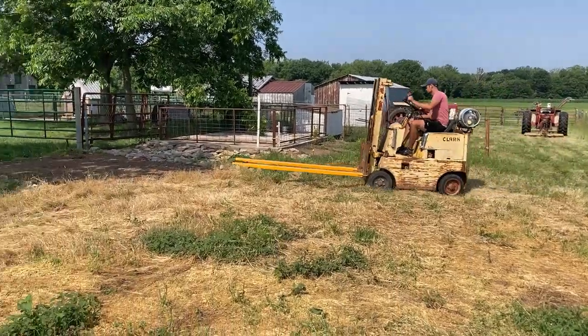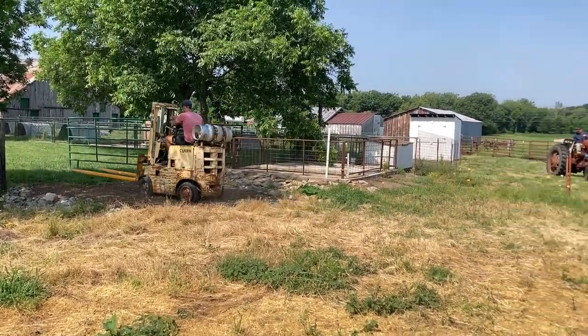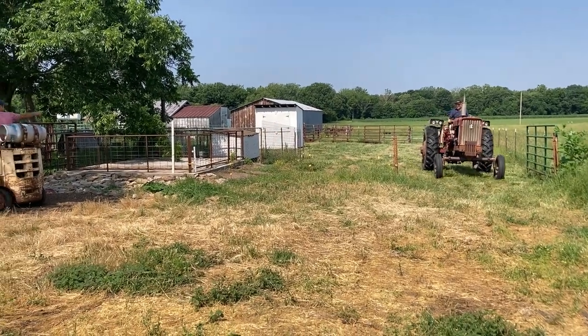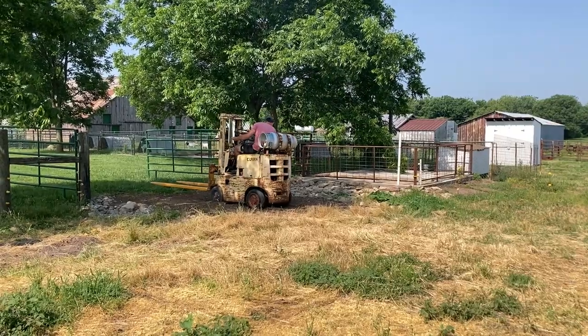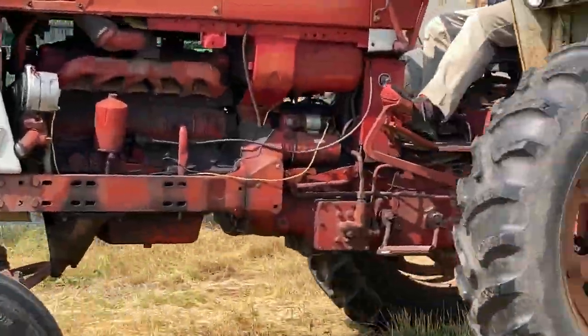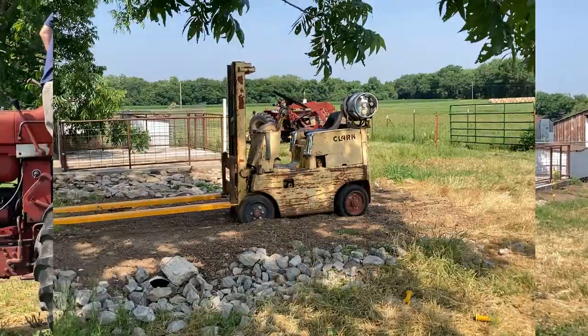There he goes. Job well done. Uh-oh. He's stuck. Look at those tires just spin. Gonna have to pull him out.